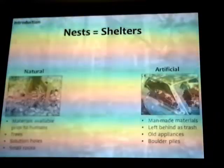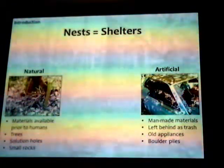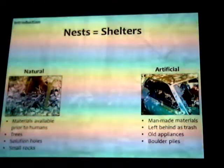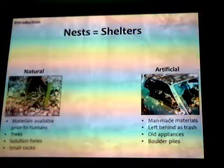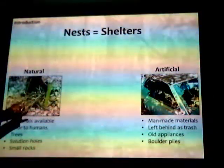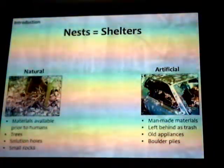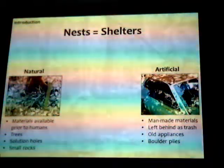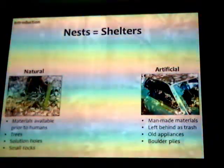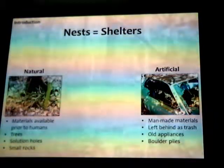On Key Largo, there are two main types of nests that I've classified, which I term natural nests and artificial nests. Natural nests have materials that you would find before human settlement, things like solution holes or overturned trees that would be the core substrate of the nest, which they then modify by piling sticks. Artificial nests are made out of man-made materials, things that people have left behind, like old cars, washing machines, and tire piles. The main point is that they're materials that wouldn't normally have been there without humans.